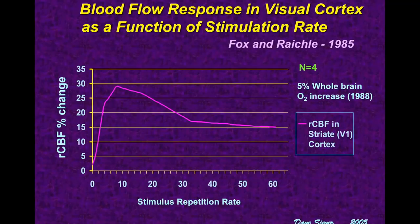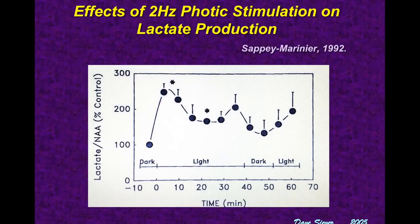This is Fox and Rakely's study showing different frequencies of flashing lights and how they affect cerebral blood flow. And we can see here actually that at 7.8 hertz, which is in the theta band or theta alpha band, it's kind of on the border, there was maximum increase in cerebral blood flow. They also found the whole brain required a 5% increase in oxygen, meaning we were firing that brain and getting it going, and it needed more oxygen to function just from the stimulation impacting it.